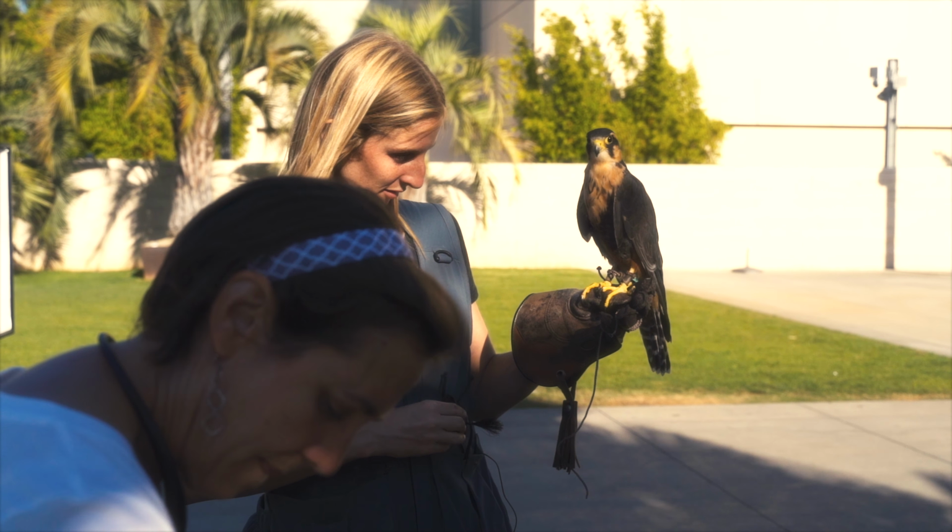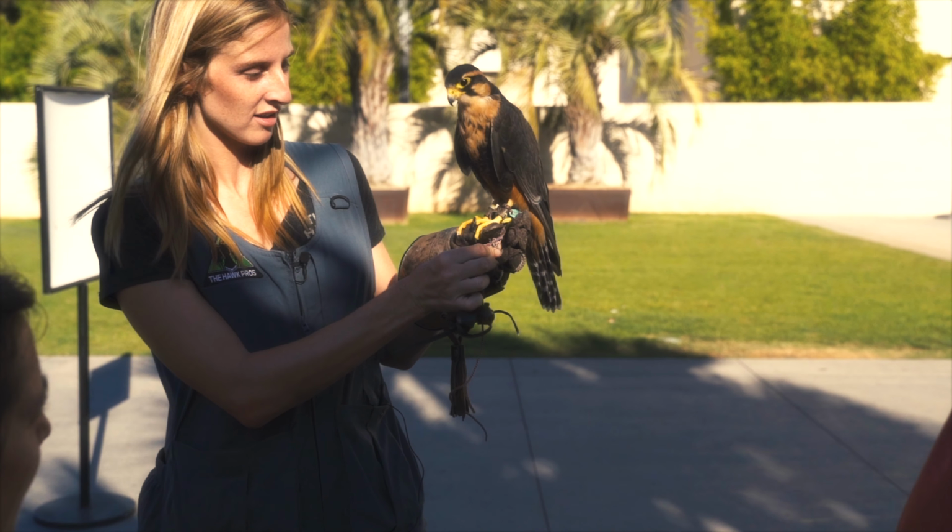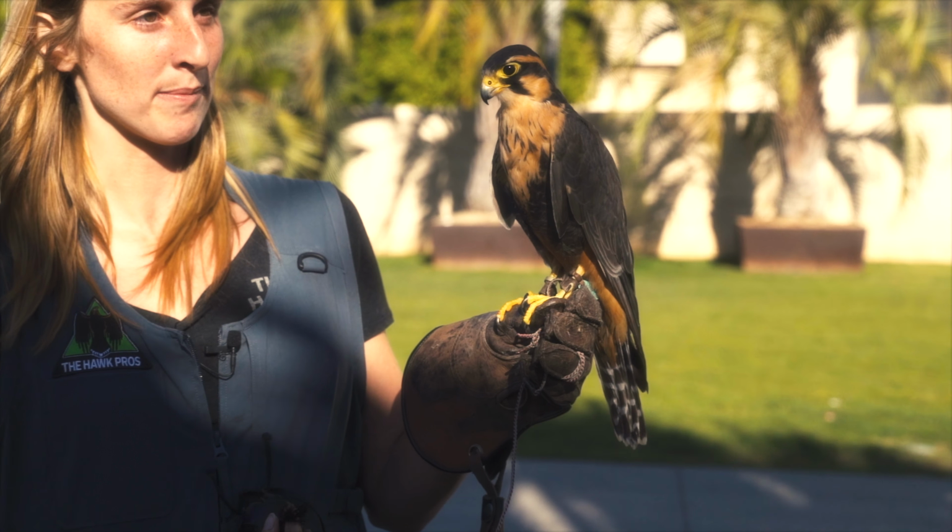She's kind of tricky. This hood doesn't fit perfectly, so it's a little tricky to get on. So I have to put it on at just the right angle or it kind of pops off again.